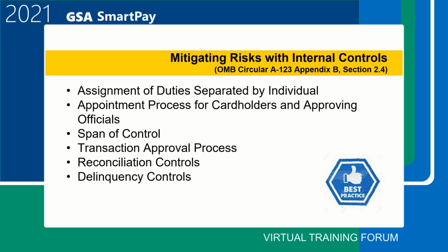There are several internal controls that can and should be instituted to mitigate risk as part of normal program management. Assignment of duties separated by individuals. Something to consider: are the duties at your agency or organization separated out for authorizing, approving, and recording transactions, receiving assets, approving statements, making payments, certifying funds, and reviews and audits when possible? When it comes to the appointment process for cardholders and approving officials, do you have a process for card application, issuing appointment letters to cardholders and approving officials to define their roles and responsibilities? And is there adequate recurring training?